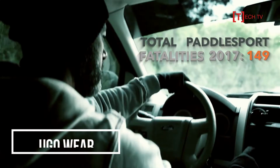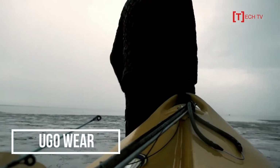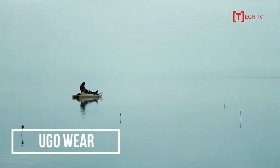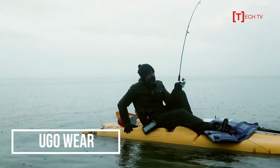It's a normal day. You decide to go out on your kayak. Your lucky fishing pole, your loyal dog. The cold, open water full of hungry fish is all you need.